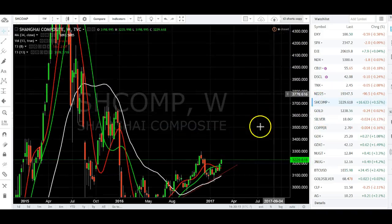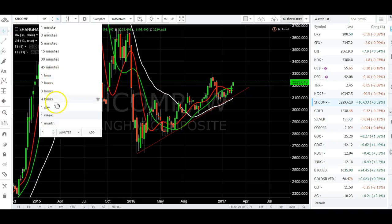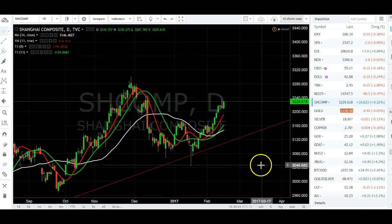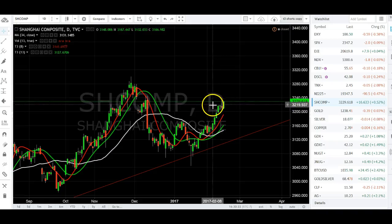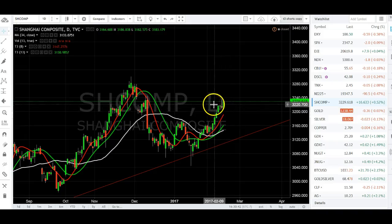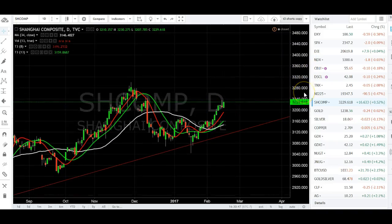Shanghai, nice, still climbing off of that weekly hammer close. Pretty nice, still going. Looks like, was it yesterday? It was a blow off, and now the candle is closing way above. So that was a big head fake there on the Shanghai Composite. Held the line, broke previous highs, climbed all the way up that wick.